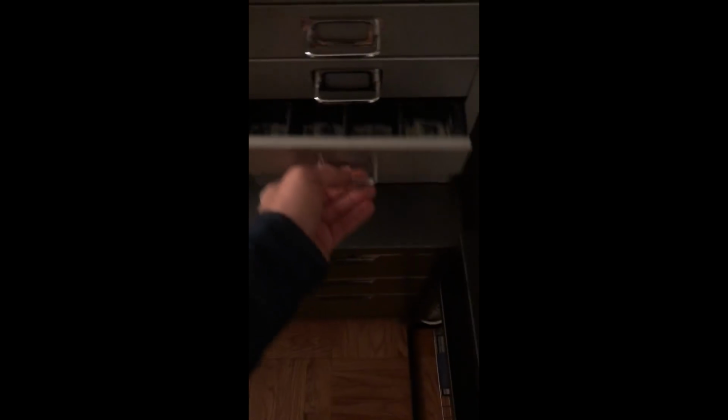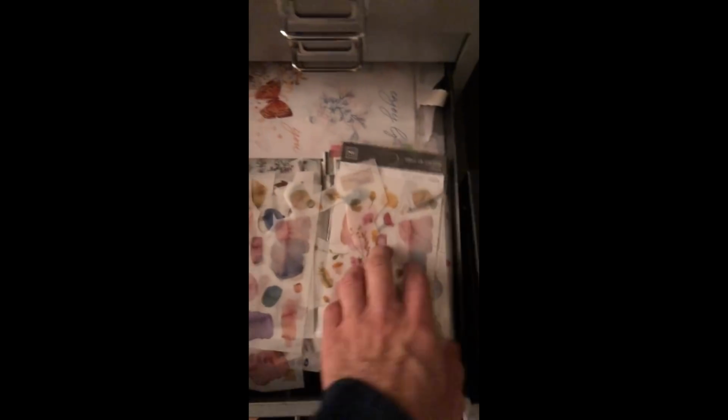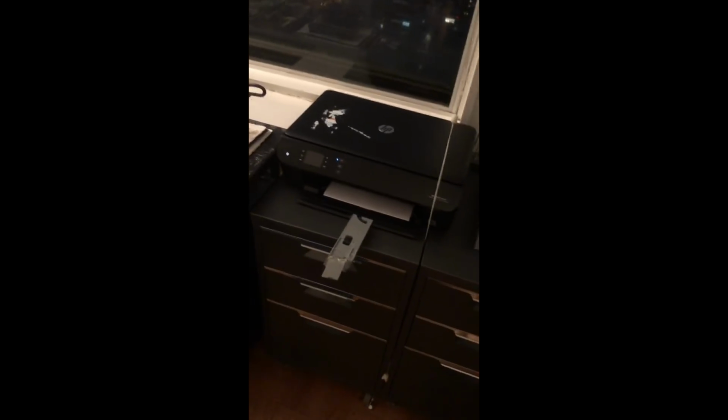We got washi tape letters. Rub-on letters. I'm mixing them all up. We just got some stuff in here. And oh yeah, we got more deliciousness in this drawer too. Can't be an artist without a printer these days. My cabinets are filled with stuff. I think this is a lot of my collage papers.